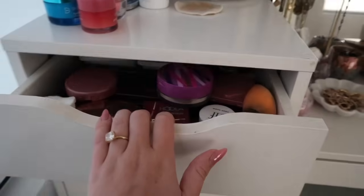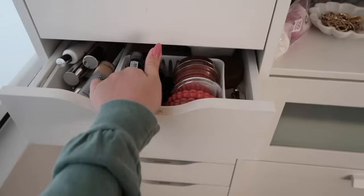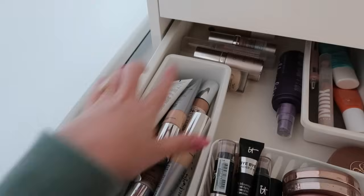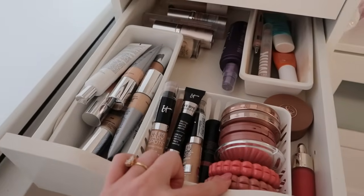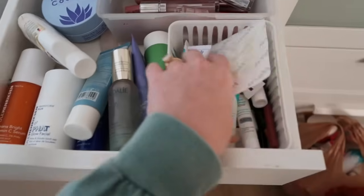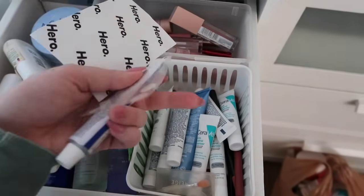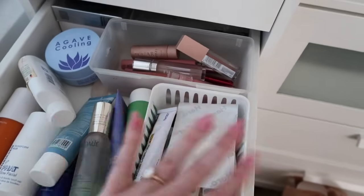So up here, I have a lot of the stuff that I use every day. I installed this drawer wrong, so it opens weird. But I have some foundations back there, some BB creams, concealers, and blushes. In here, I have a bunch of lip products. This little container here houses some kind of sample stuff and also my lip liner. As I said, I didn't do the best job organizing, but I know where everything is, so it's fine.